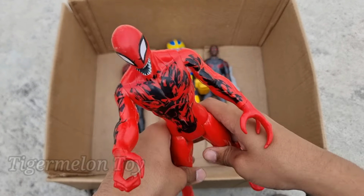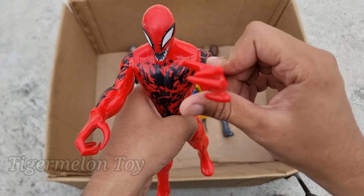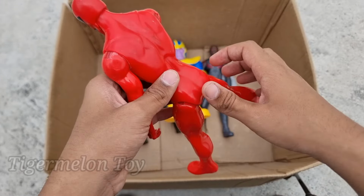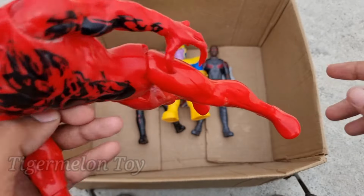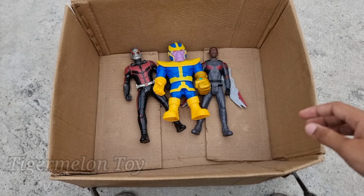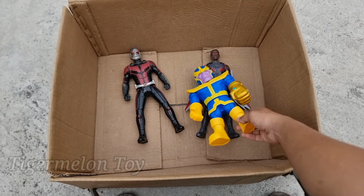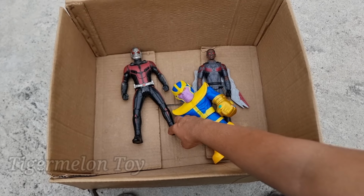Wow, guys, Carnage is super scary and super strong. Look at the long hands, look at the sharp teeth. He's a very scary, evil, strong villain, Carnage. Whoa, he's amazing. Now, who is next, guys? Let's see who this one is, guys, right here.